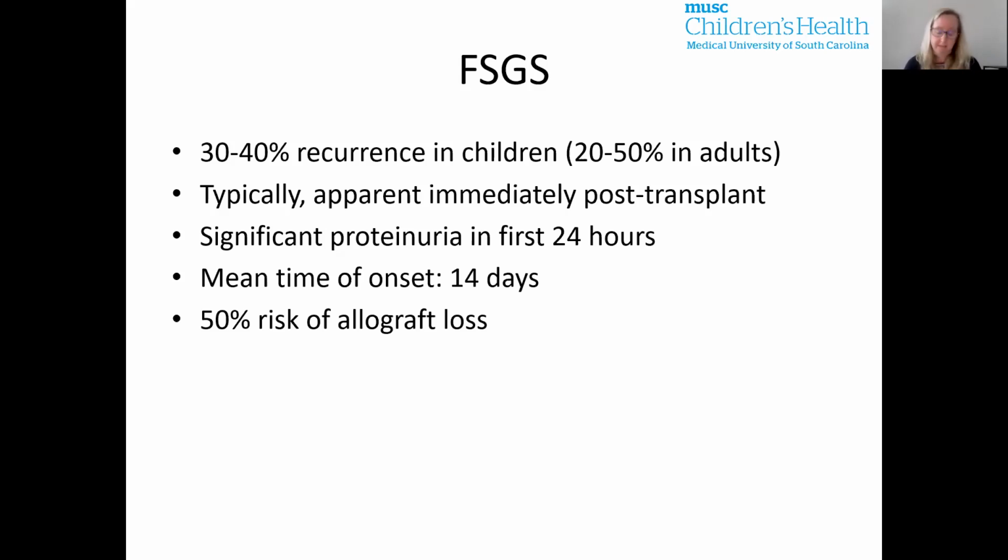Typically, it's apparent immediately post-transplant, usually within 12 hours, we know whether they've recurred or not. The mean time of onset is about 14 days. And there's about a 50% risk of allograft loss with recurrent FSGS in the literature. I don't see that. I've yet to lose a graft from recurrent FSGS. And I don't know that I'm doing anything different than anybody else. Maybe I am. But I have yet to lose a graft from recurrent FSGS since I've been in practice.